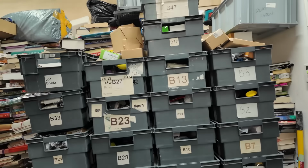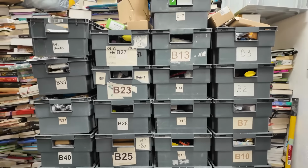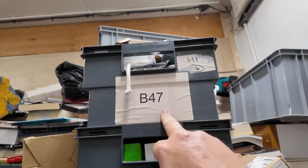So far, so good. As you can see, earlier on, you saw me trying to sort my stuff out. This is actually taking me a couple of hours to do. I'll just close this door here. So I'll just show you what I've done. I've stacked up the cages behind where the books were. That is now basically easy to read, 1 to 10, 10 to 20, etc. There's a couple more, like B47, but I've no room for it.